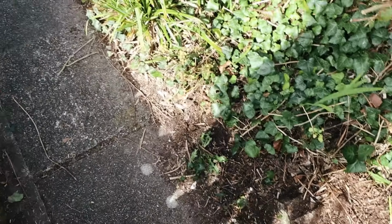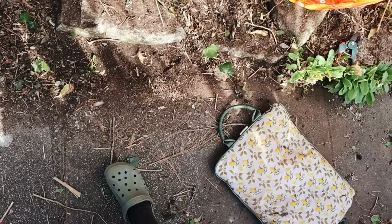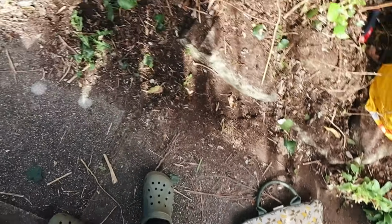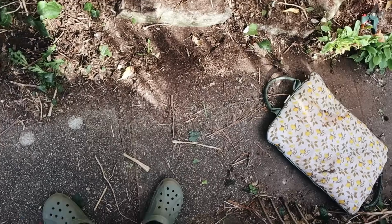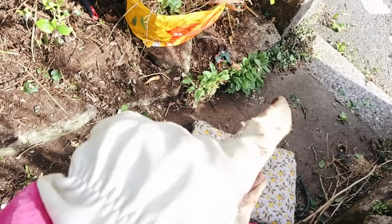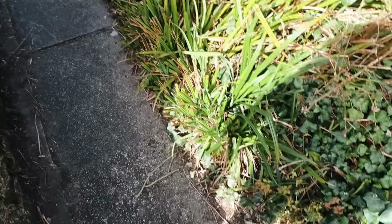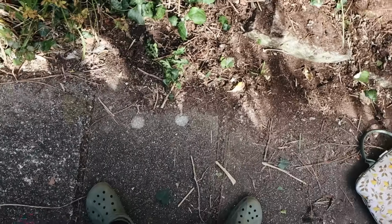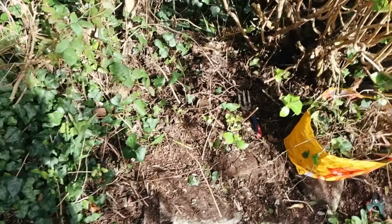So yeah, not sure what to do about that. The thing is, I'm going to expose all the mud and then that's going to grow weeds. I suppose what I could do is, well, if you've got any suggestions, I'm assuming something like planting primroses in the gap, or another flower would be the best bet. Yes, but it's challenging.